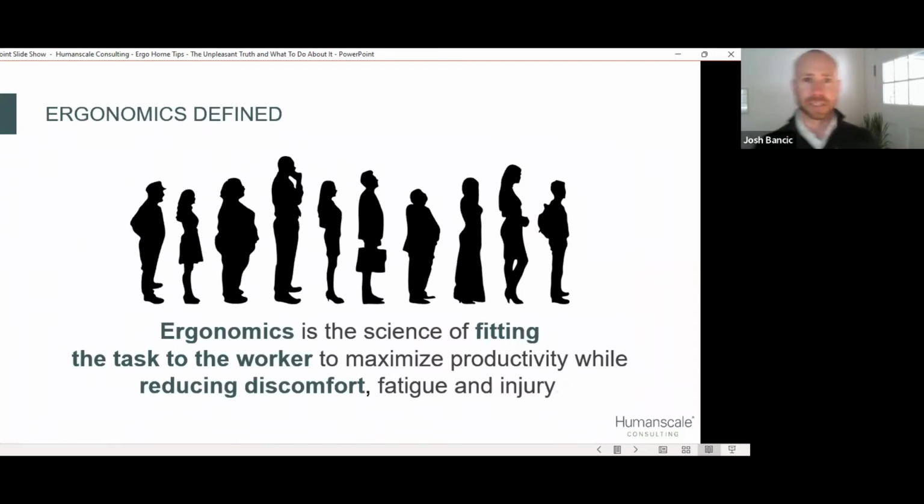I think I've included this slide in almost every presentation I've done over the last 10 years, but I think it's important to know what we're talking about when we define ergonomics. It's a term that gets used a lot for a variety of products. I have 2 young kids. I think every toy or product we've purchased is ergonomic to some degree.